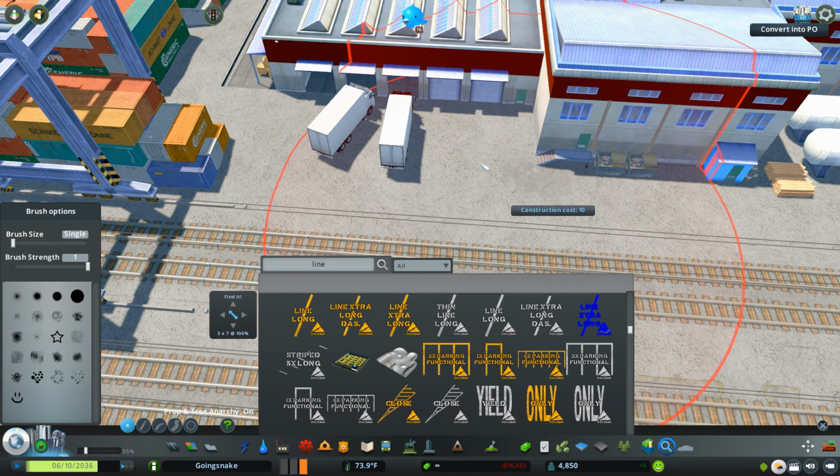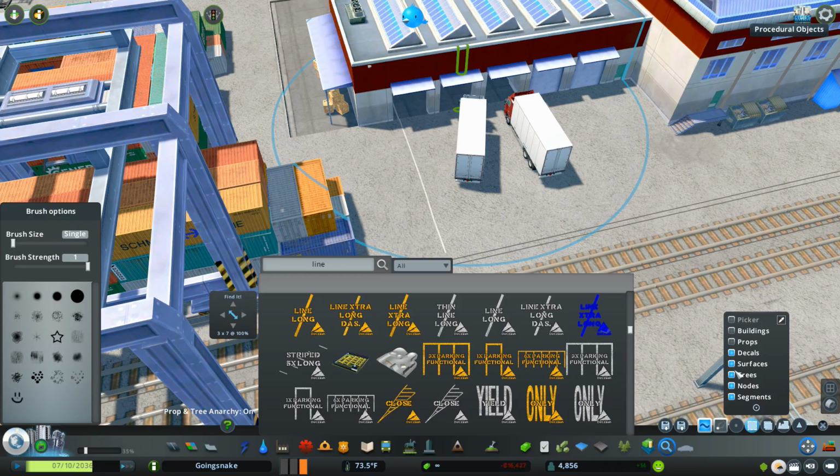Yeah, I couldn't delete those. I guess it's part of the building. So instead, I just built new containers over them. That's it. That's what happened there.